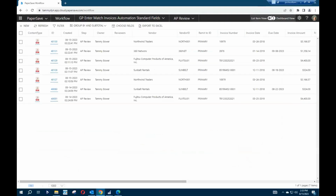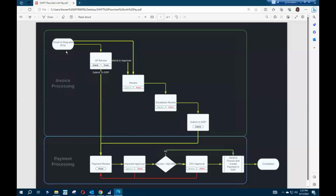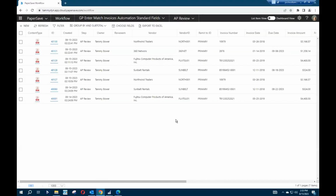So I'm going to use my toggle bar over here and get to my first step of the workflow. I'm going to show you a quick Visio. I'm going to take you through the review. We're going to go through the approval process if need be. And then we also are going to talk to you about PaperSave's, or PairSoft Pay's, portion of closing the circle.